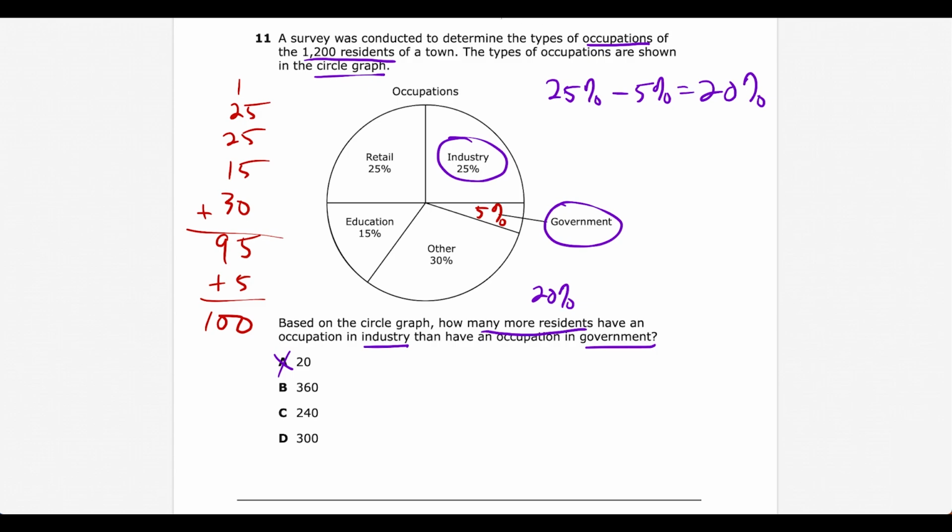So we have to take 20% of 1,200, and just know 20% we can express as 20 over 100, and then this becomes 0.2. So now just multiply 1,200 times 0.2. And this we could do in a calculator, or we're just multiplying a whole number by a decimal. It's the same thing as 12 times 2, which I think of as 24, except we're just going to have an extra 0 here. So this is going to be 240, choice C.